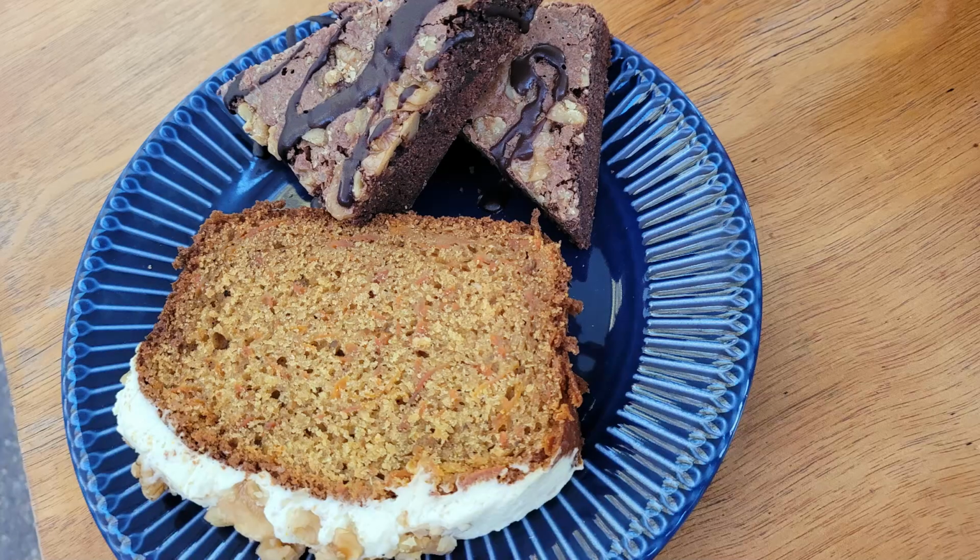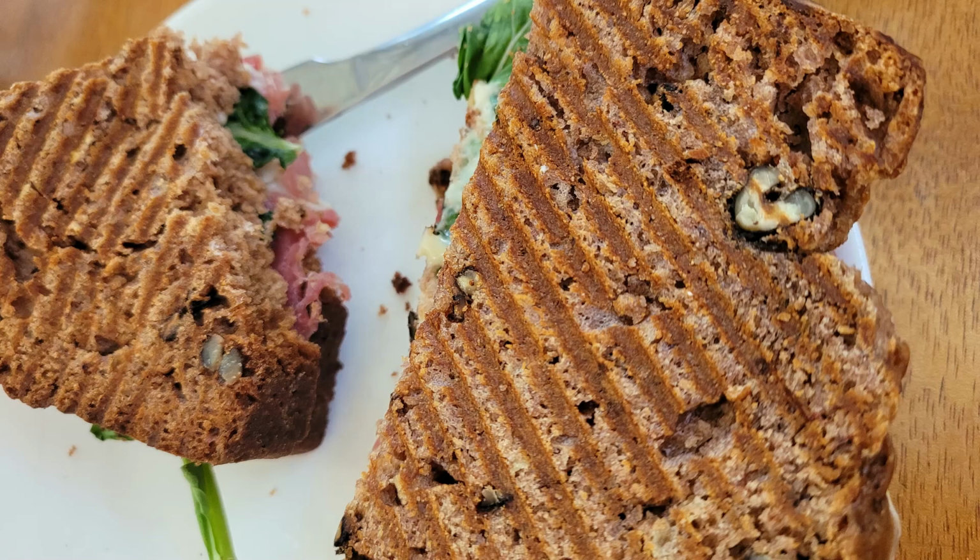If you go there, just in case you feel homesick, we have excellent carrot cake and brownies. That wouldn't be a problem. But you could also try a great walnut bread sandwich with bondiola, which is kind of a serrano ham, and arugula. Absolutely incredible. That is just to start with. We are just snacking here.